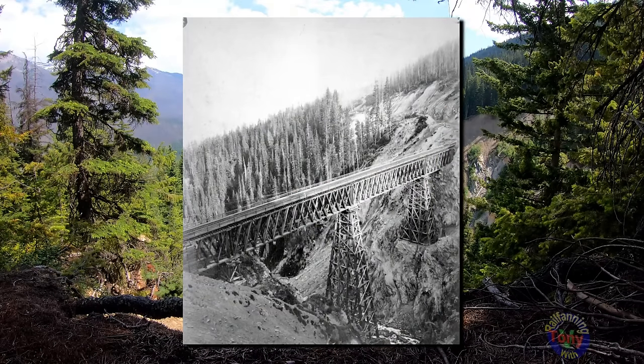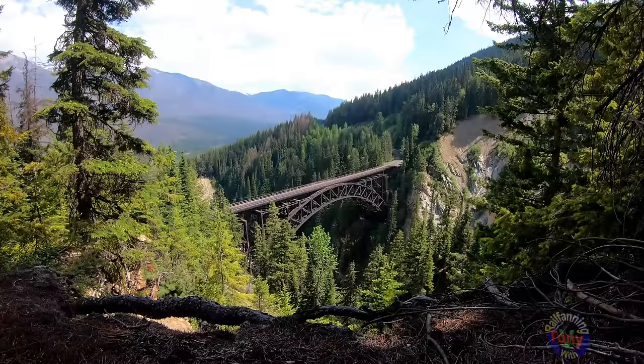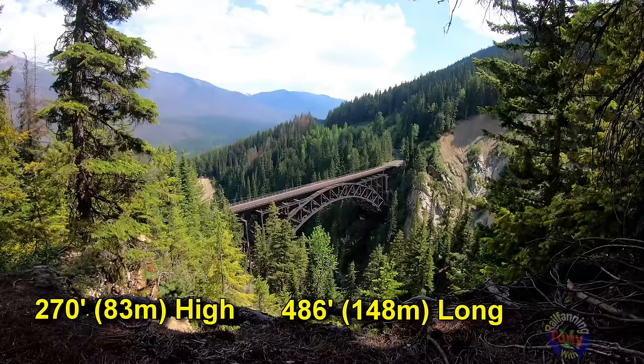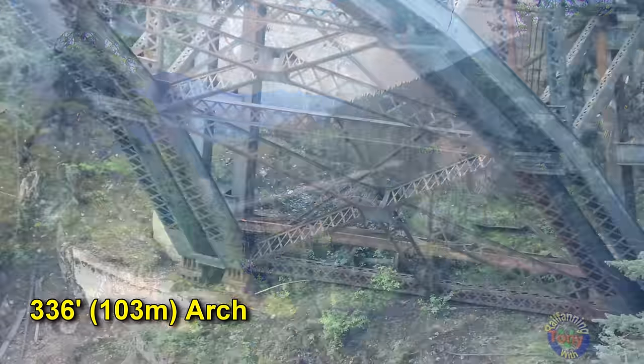The location where I am standing now is the exact location where world-famous Nicholas Morant once stood. Nicholas Morant took many photos of trains going over this bridge and also did a lot of photographs for National Geographic. The bridge stands 270 feet high and 486 feet long and has a 336-foot steel arch span.